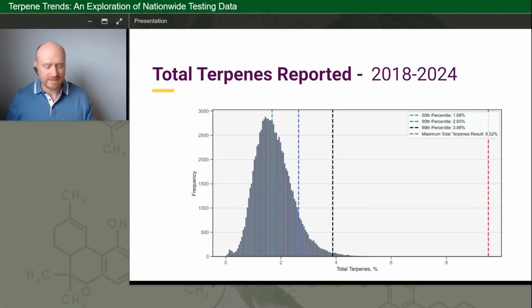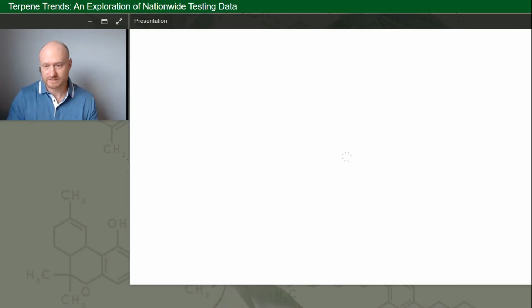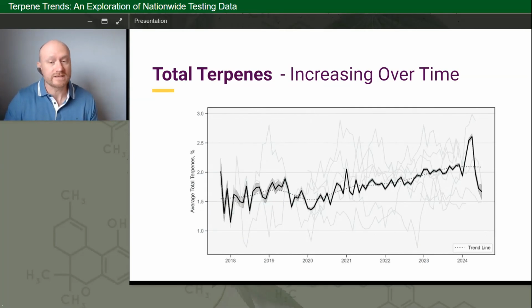So looking at all the data that we have from 2018 through 2024, these 7 years, the average total terpenes is 1.66, so under 2%. But that doesn't answer the question of what is the average amount of total terpenes, because as we can see, total terpenes is increasing over time. In 2018, it was around 1.5%. In 2023, it seems to be higher.